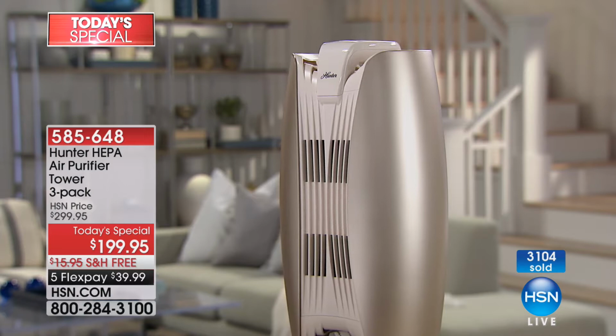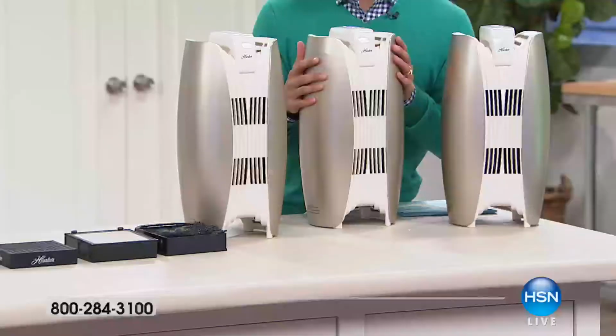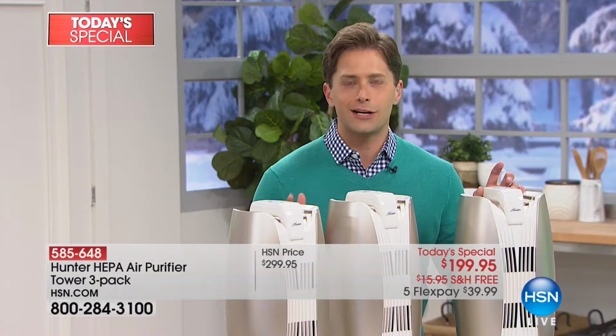About 5/6 of the orders already placed this hour have all been gold and white. It is gorgeous. It doesn't look like an air purifier. You will be thrilled to own it and have it out without anybody asking what the science and technology is in it. It's a smaller footprint than a lot of the big clunky towers you've seen in the past, but Hunter still gave you real HEPA, real bamboo, real silver technology to fight viruses, to make your home as healthy as it can be. The next 2 hours are all dedicated to a healthier, cleaner home.